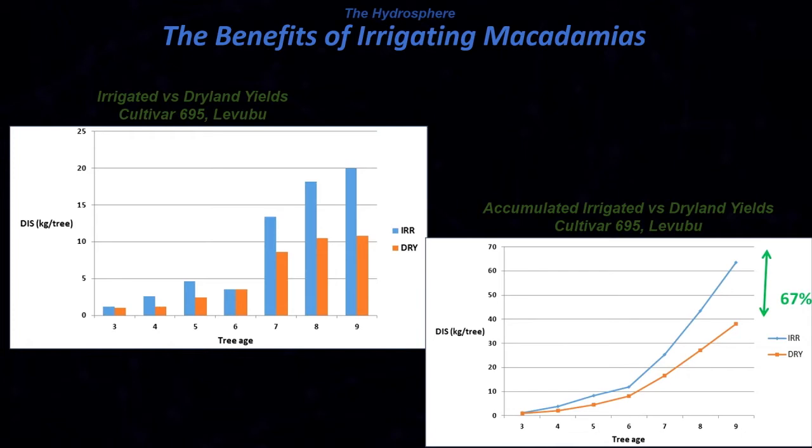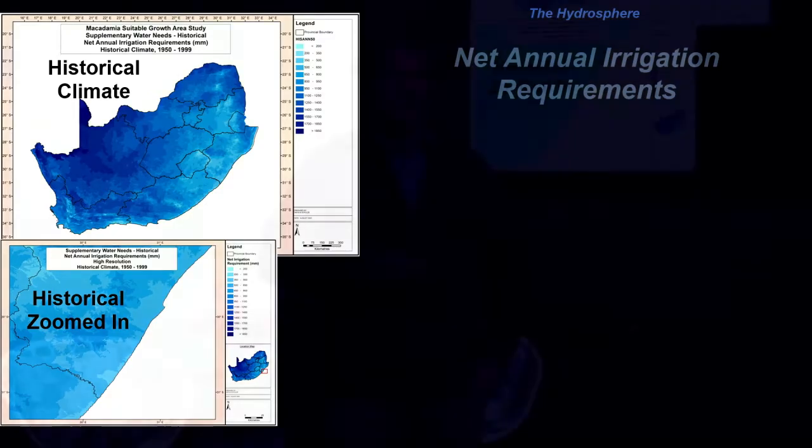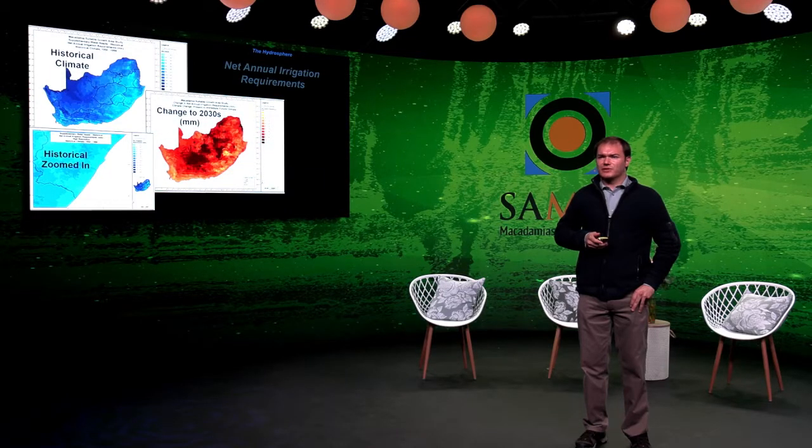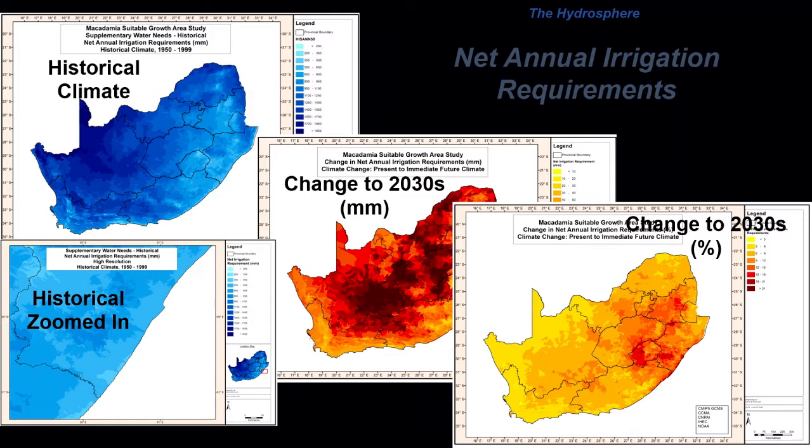Okay, so the reason why this is important is that you can see, on the two graphs, that under irrigation macadamias produce significantly more per hectare than dryland cropping. Under the historical climate, the eastern area, which is a dry area, requires greater irrigation, while the western area, other way around. The western area requires greater irrigation, while the eastern area requires less due to a higher rainfall. However, into the future, it is projected that this irrigation requirement will change, in some areas by a significant amount, in other areas by less.